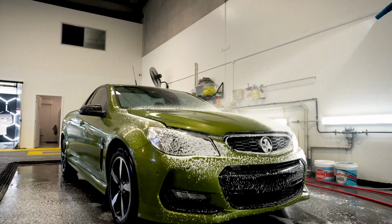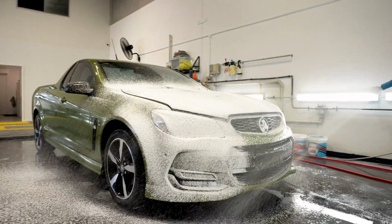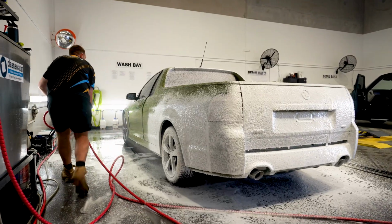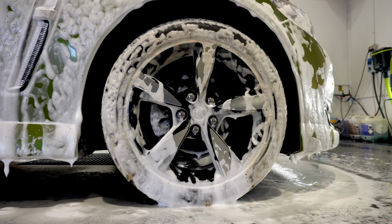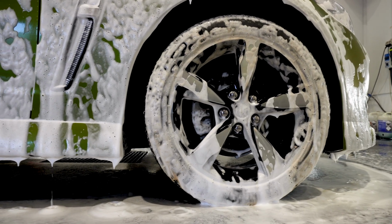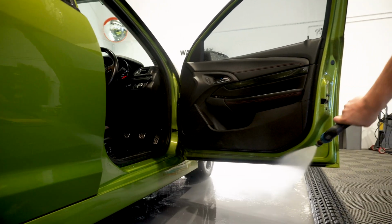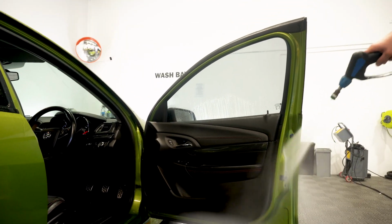The entire vehicle is then soaked in Snow Job, which will safely soften up and strip away road grime, which is very, very helpful. After being left to soak for 6 minutes, it's pressure washed off the vehicle as well as the door openings, making sure we flush out the grease and grime around the hinges.